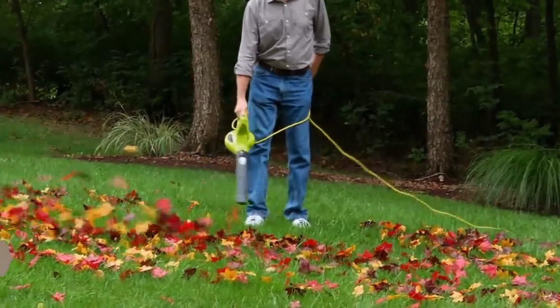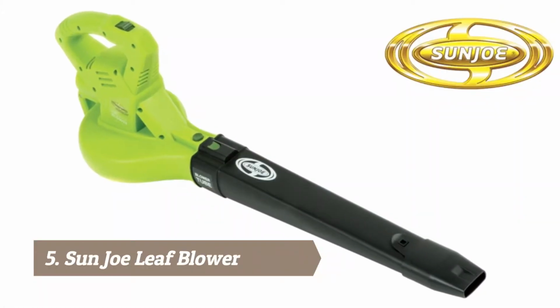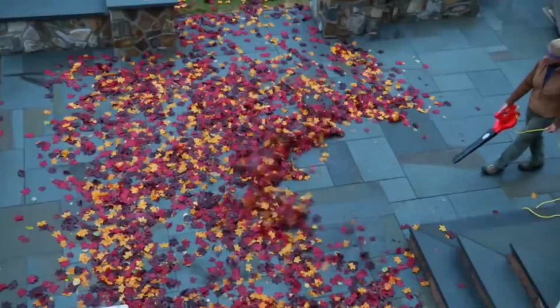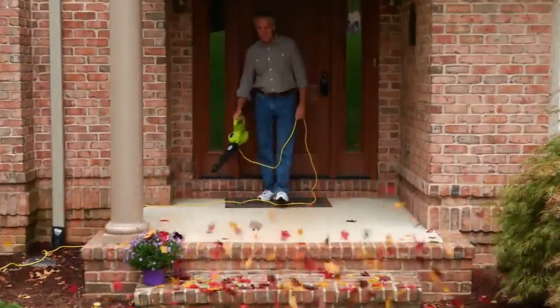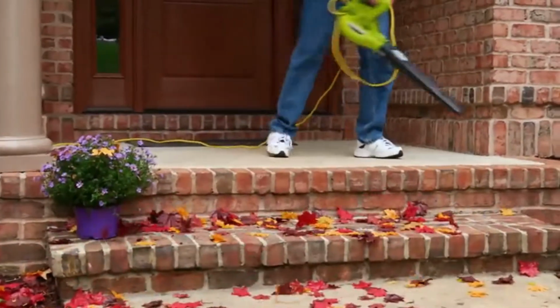The light choice is always the right choice when it's the Sun Joe SBJ601E all-purpose two-speed electric blower. When a bigger blower is simply too much for the job, this diminutive dynamo's powerful 10-amp motor packs a full-size 215 mile-per-hour punch into a smaller package.